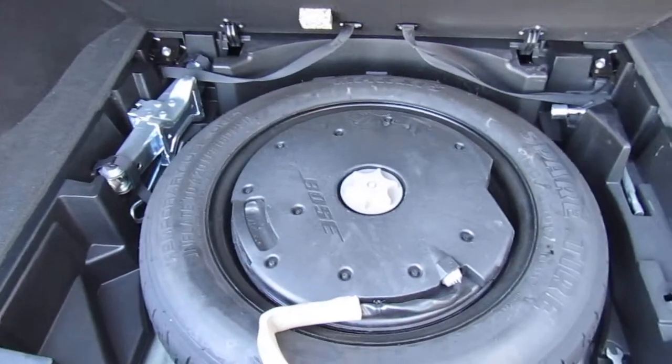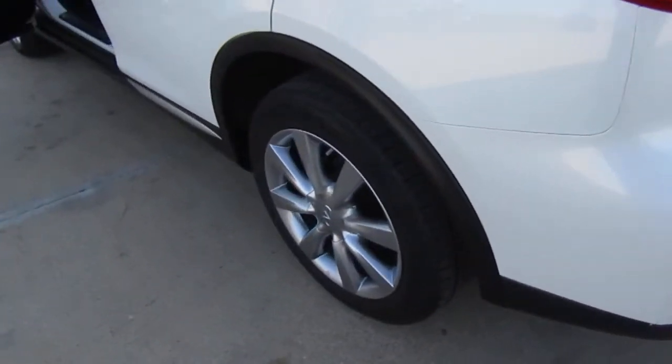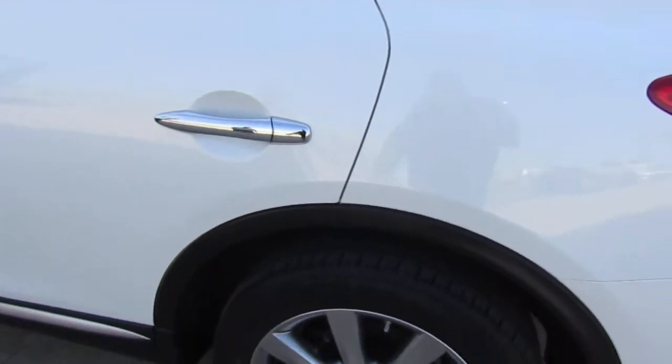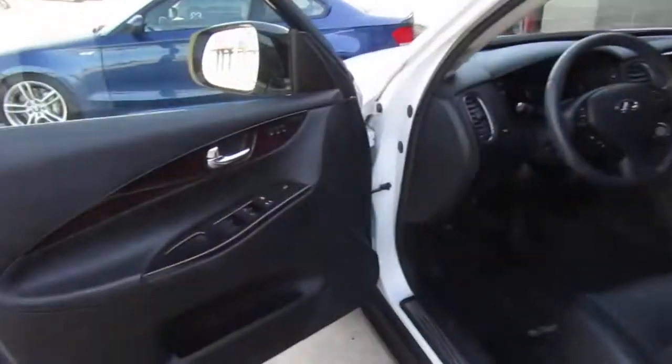I notice we do have books in the glove box. It does have Bose audio as well. It looks like that was the speaker there, the subwoofer, and the undercover area there. All right, let's hop in. We'll take it for a quick spin.